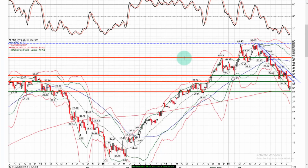Micron Technology's weekly chart, a bullish key reversal so far on the week, and we bounced off of historical support. This is really attractive stuff. You can see this was rock solid resistance and later support back in 2017. And you have a lot of history back here as well, from 14 into 15.